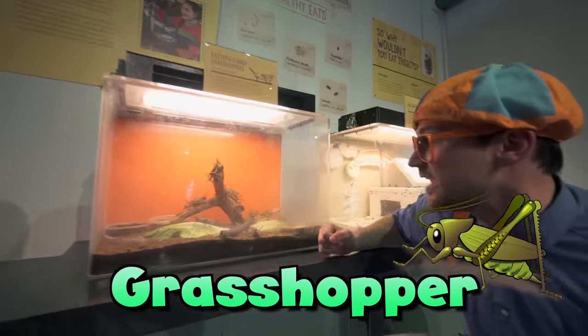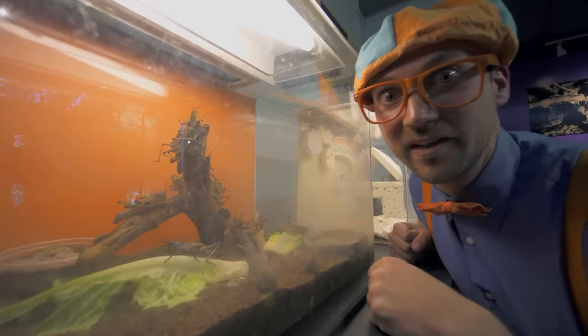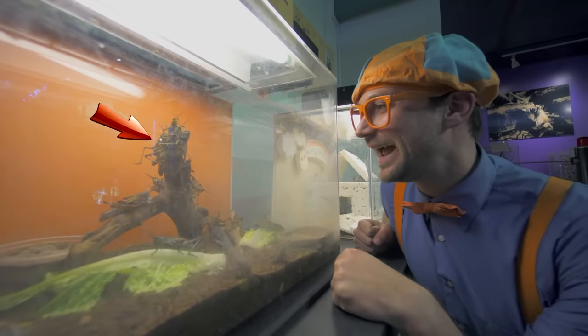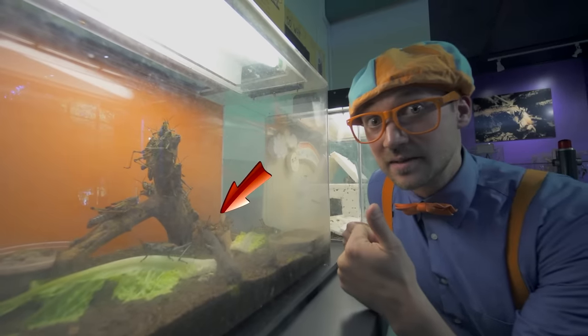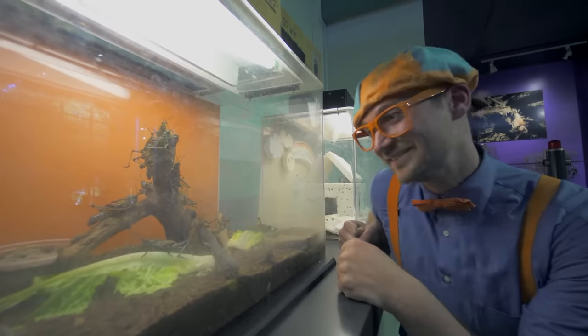Some giant grasshoppers. Ooh, grasshoppers can jump really high. I bet they live in the grass a lot of times. That's why they're called grasshoppers. A lot of times they live in the grass, and they hop really high. Let's go see what else there is.